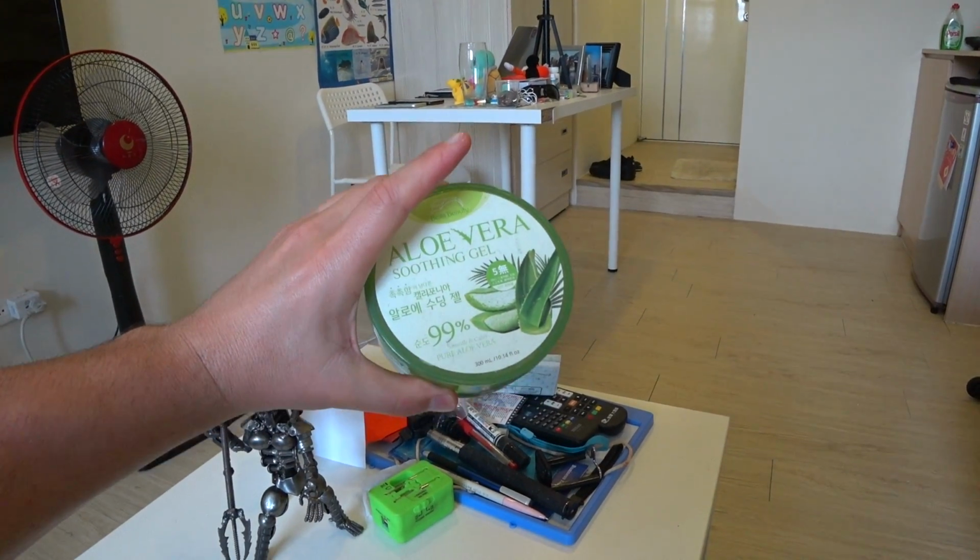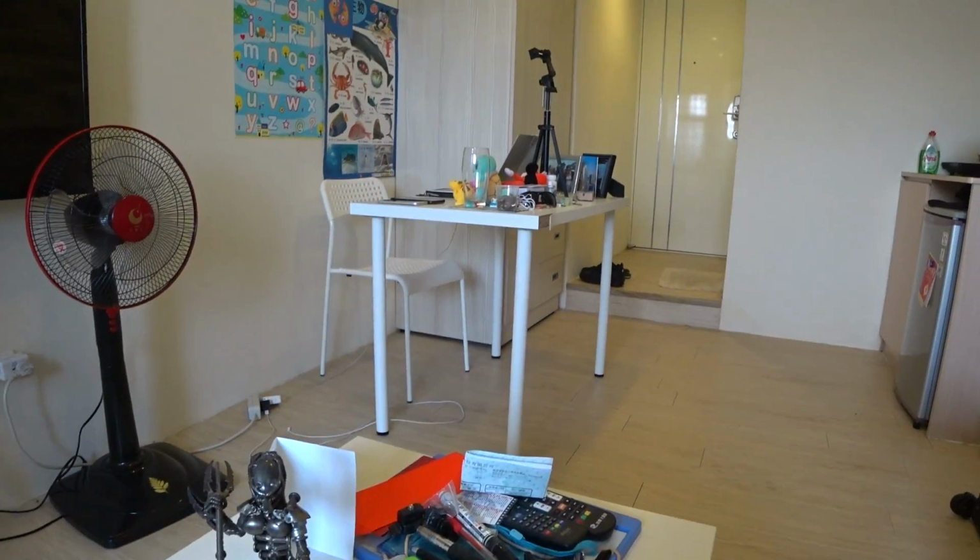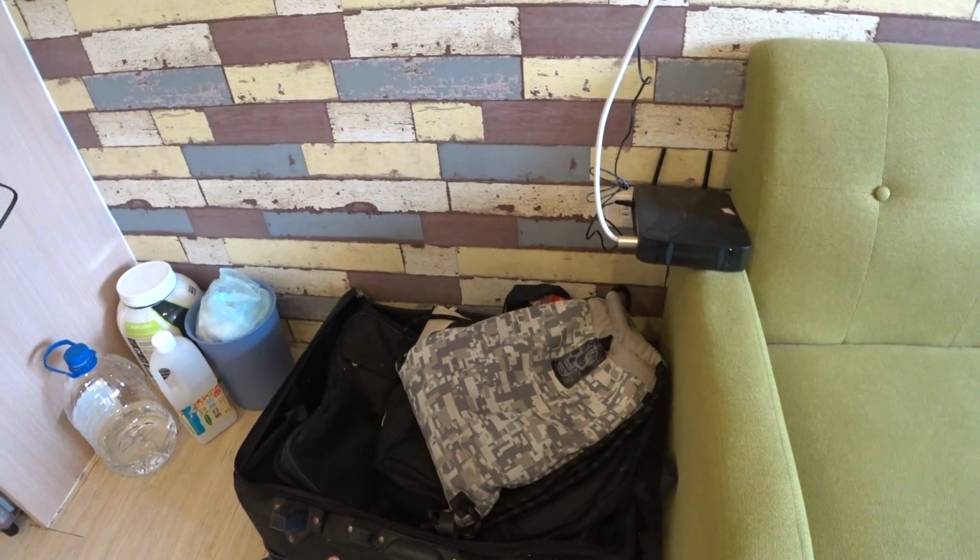I'm trying this aloe vera cream from Korea. It's been okay, but not as good as the Korean masks. Here's my Wi-Fi right here. Here are my bags. I just kind of have thrown them in the corner here.